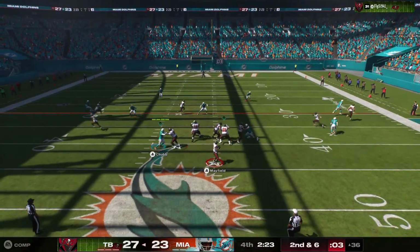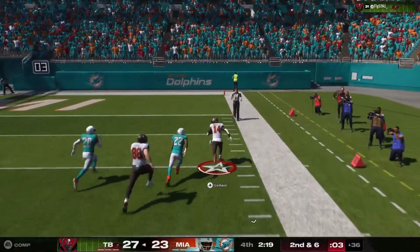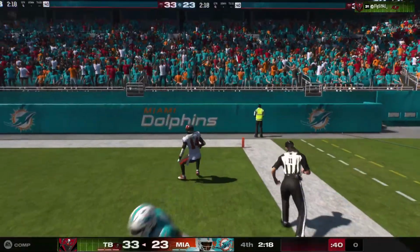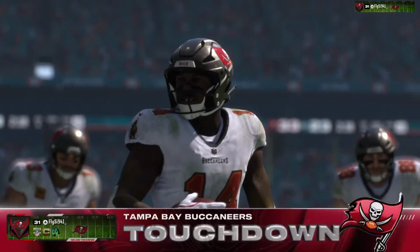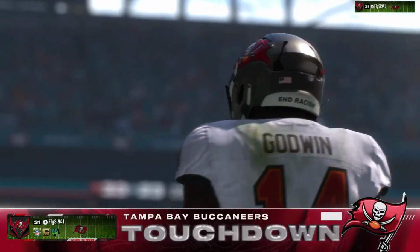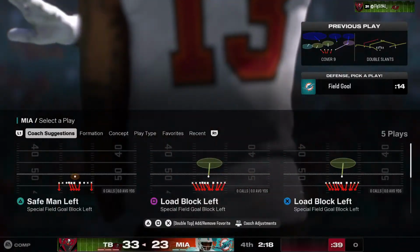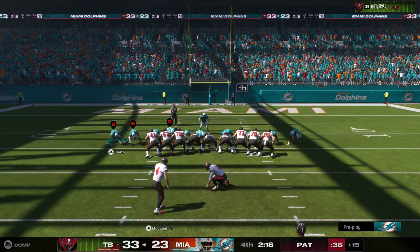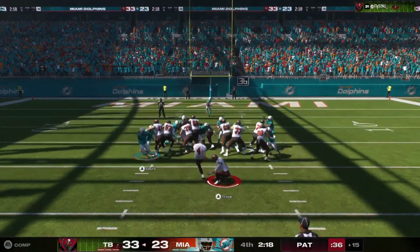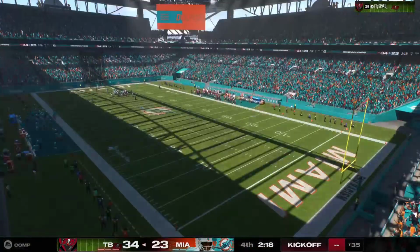From the gun, Mayfield. That is caught. It's Chris Godwin. And he's into the end zone. Touchdown, Buccaneers. Chris Godwin. 36 yards. And the Buccaneers will add to their fourth quarter lead. McLaughlin for the extra point. And that one pushes the lead up to 11.